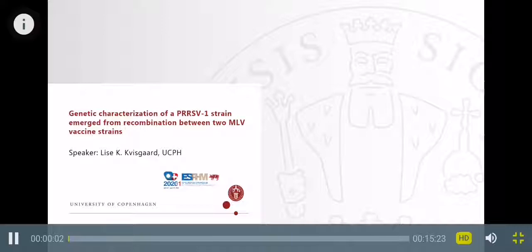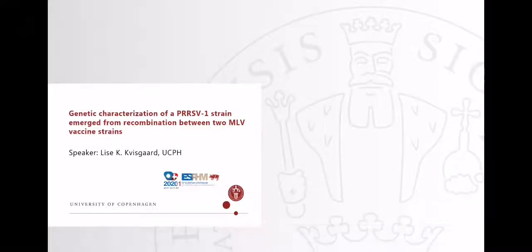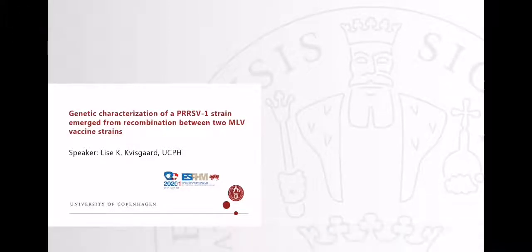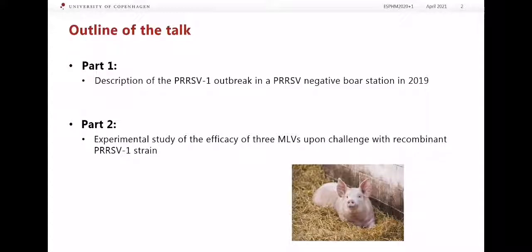Genetic characterization of a PRRS-1 strain emerged from recombination between two MLV vaccine strains. My name is Kvisgaard. The talk will be divided into two parts.